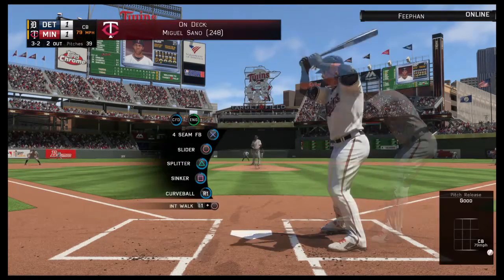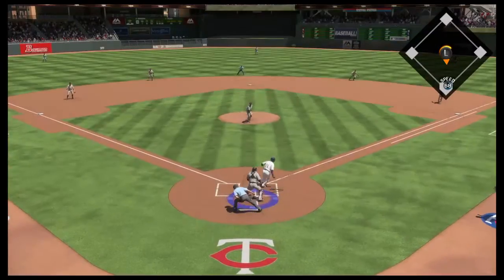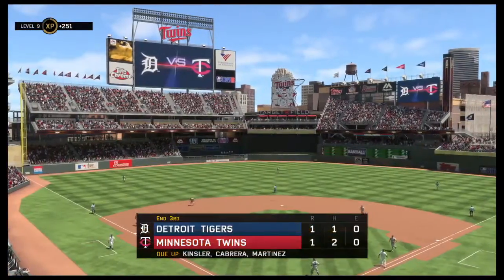Look out. Don't want to hit him there. It's full 3-2. Swung on in the dirt, strike 3. Martinez reaches out for the tag, and that ends.